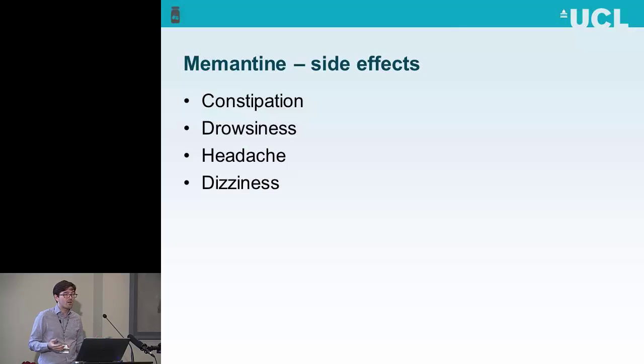Again, like all medications, there are some side effects. But in the main, memantine is very well tolerated, and most people don't seem to report much in the way of problems. Like the cholinesterase inhibitors, we always start on a low dose and build up gradually. But some people will complain of constipation. Some people might get a bit sleepy. Other people might report headaches or dizziness. But really, in the main, these medications are well tolerated, and people don't have too much in the way of side effects.